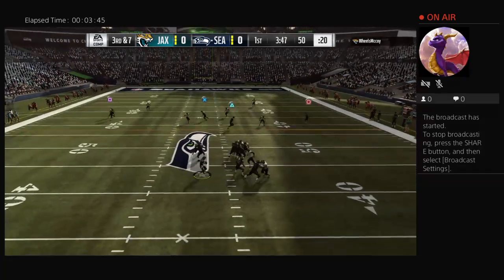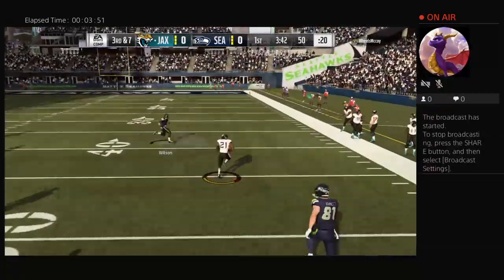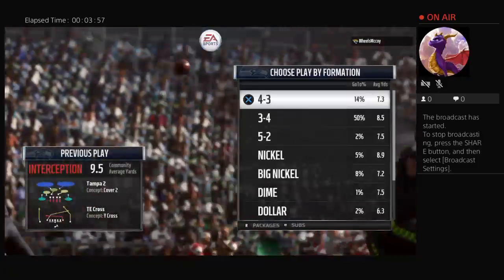From midfield now, here's Wilson. And he fires one that's intercepted. A.J. Bouye with a pick. And they will finally stop him as he's down to the 40-yard line.